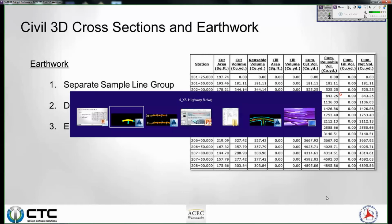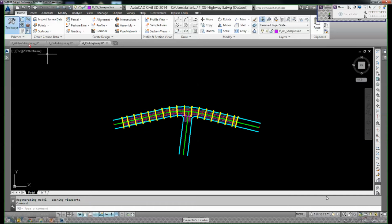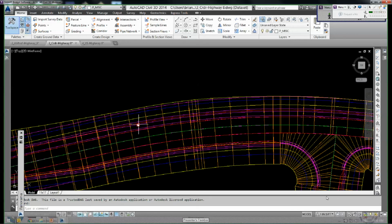So let me jump into Civil 3D and just explain the setup we have. I've got 3 drawings here, and by the way, this data set, all these drawings, everything will be available to you guys. It'll be uploaded. You can use it after the fact if you desire. We've got 3 drawings set up here. I've got an alignments and profiles drawing. I've got a corridor drawing, and I've got a corridor built in here already. And then I also have my cross-sections drawing.